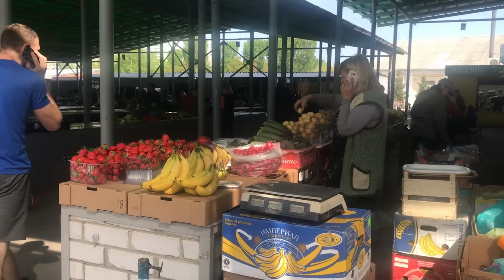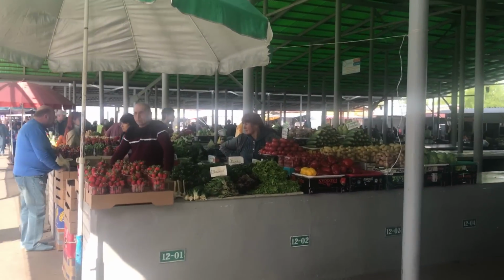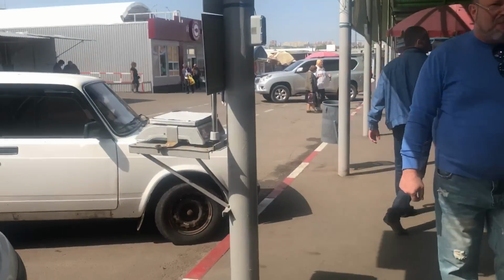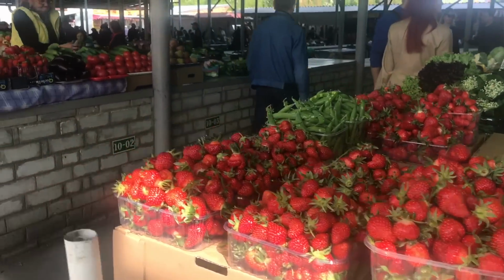So I am at the local market here in Kharkiv. Let's take a look around, but it's definitely a bunch of fruits, vegetables. Locals coming here on the weekend. Hopefully buy some nice stuff.